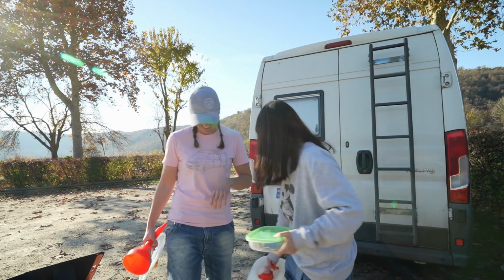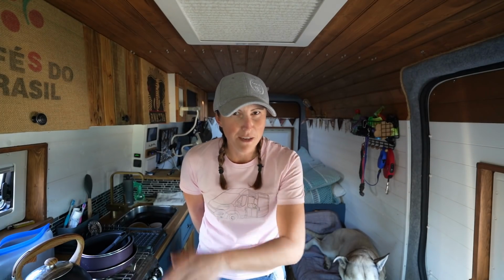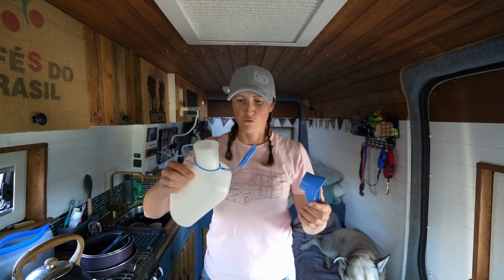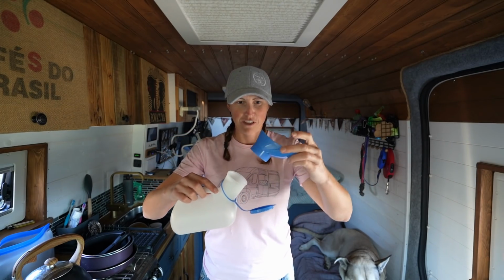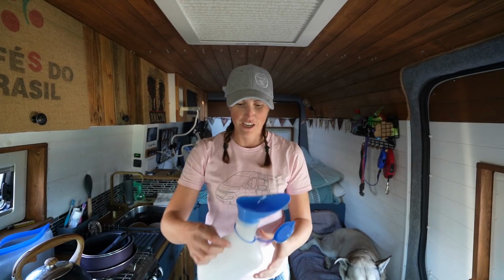Right, back in the van, and for those of you that don't like toilet talk, I'd probably skip the next minute or so, because we are going to talk about these. These are pee bottles. So it's pretty self-explanatory, but for us ladies, that goes in there, and then under there, and you just pee in that.